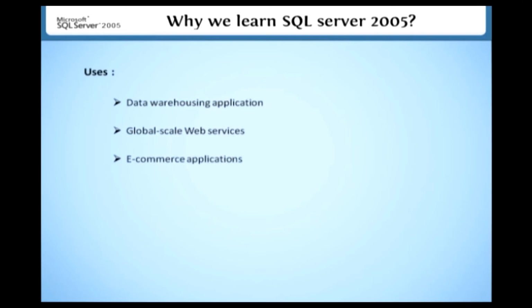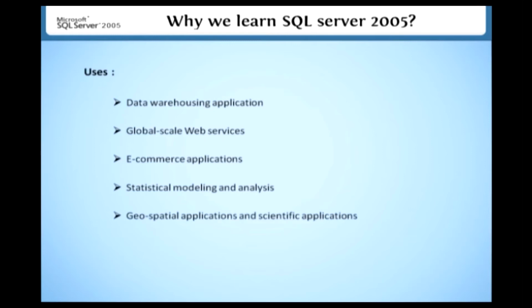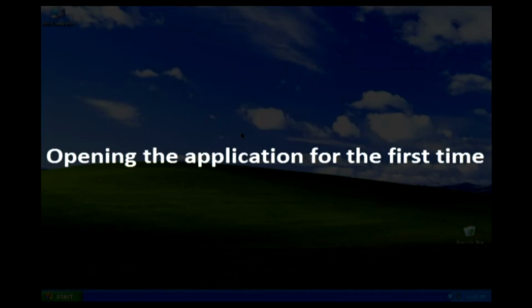Now we will see some of its uses. SQL Server 2005 is used in sectors like data warehousing applications, global-scale web services, e-commerce applications, statistical modeling and analysis, geospatial and scientific applications. In these sectors, SQL Server is used for database management. You'll see all these features and benefits of SQL Server one by one in the upcoming lessons.